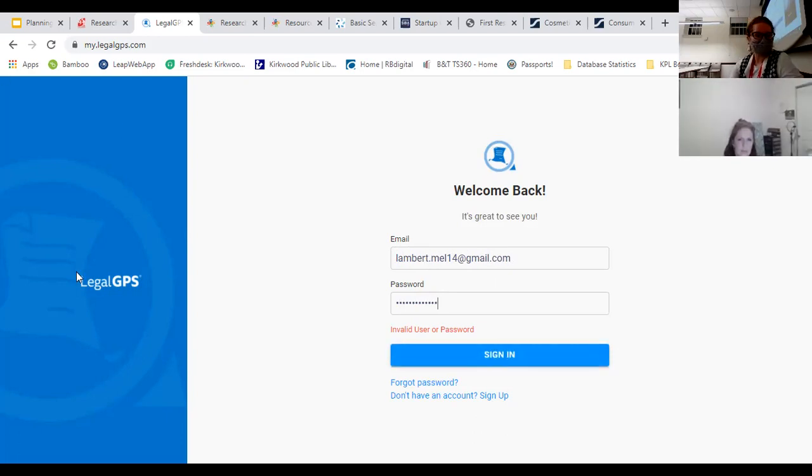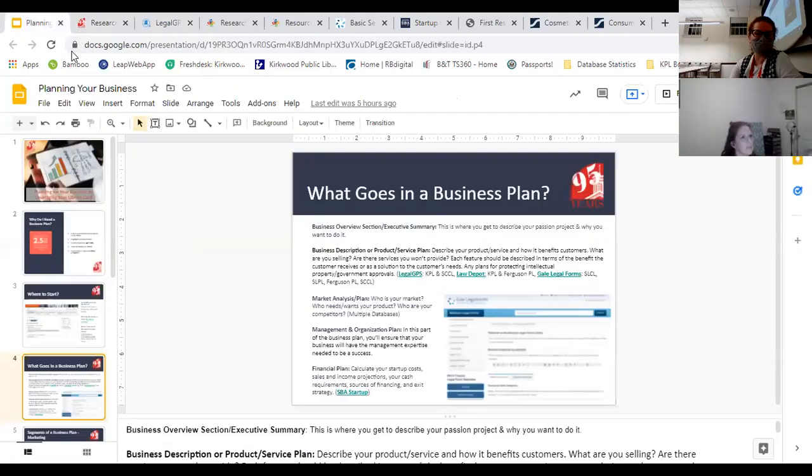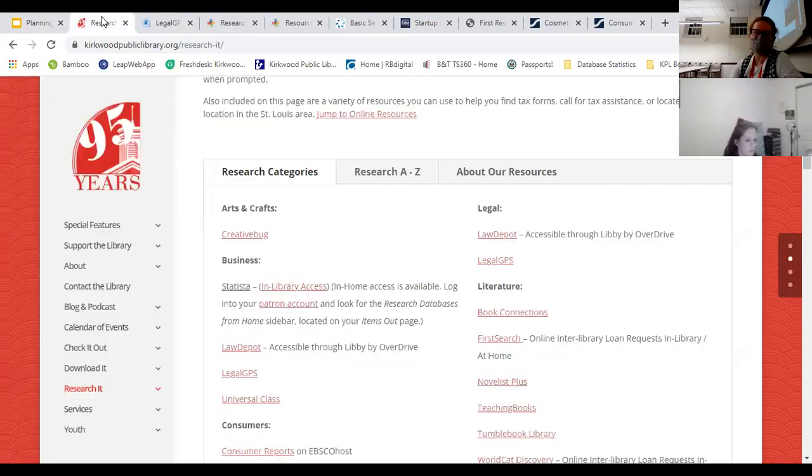Oh, bummer. Okay. So Legal GPS is, I'm not going to make you watch me try to log in, but Legal GPS is a cool tool because it basically walks you through different legal scenarios that your business might run into, and gives you things to watch out for legally. Like, if you are doing X and Y, do you need an NDA? And if they suggest something like an NDA to you, they actually give you a template for an NDA that you can download after you walk through it.